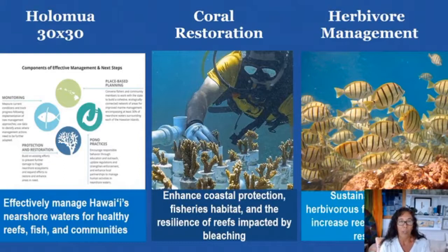For coral restoration, we've just worked with the state and our partners at NOAA to complete a statewide coral restoration plan. Coral restoration is relatively new in the islands. That plan is focused on enhancing the resilience of reefs impacted by bleaching. The third project that we're working on together is an herbivore management project designed to sustainably manage herbivorous fish populations to increase reef resilience and ensure sustainable fisheries for local communities.